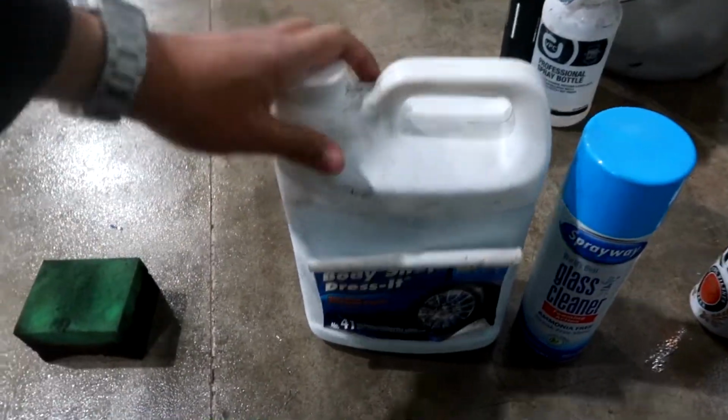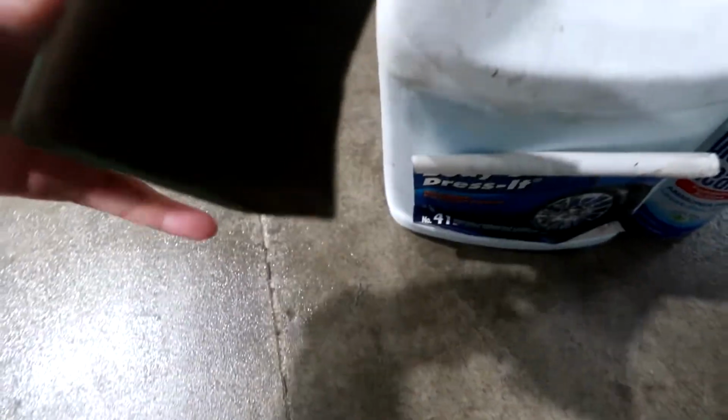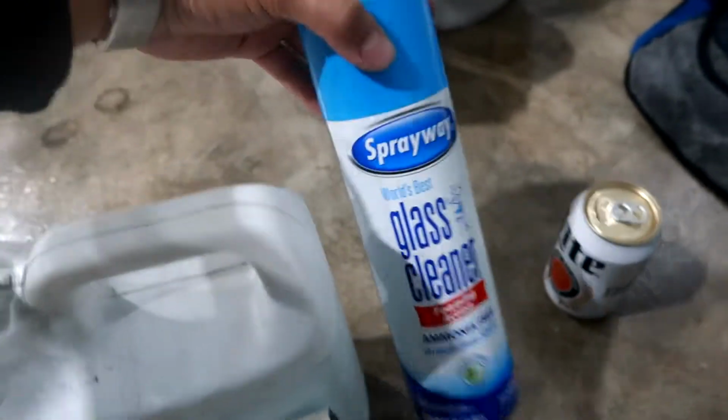Alright, so a few more things to do. I'm gonna use tire shine in this bottle, just put a little bit on here and dress around the tire, as well as glass cleaner.